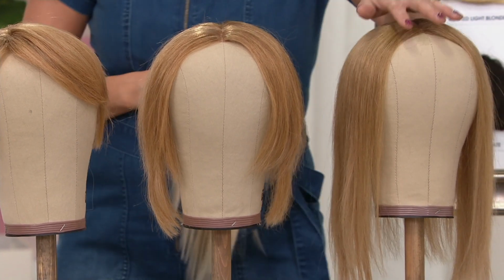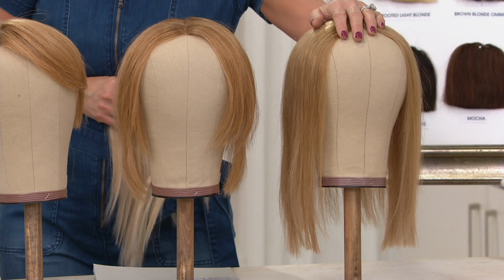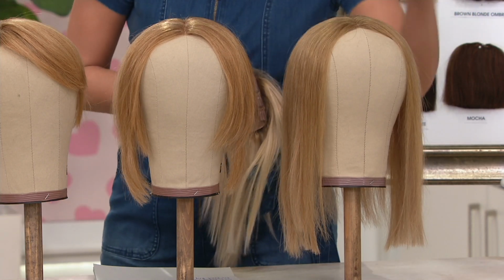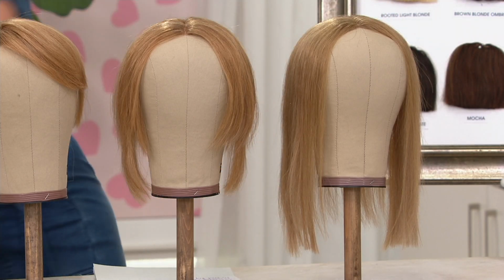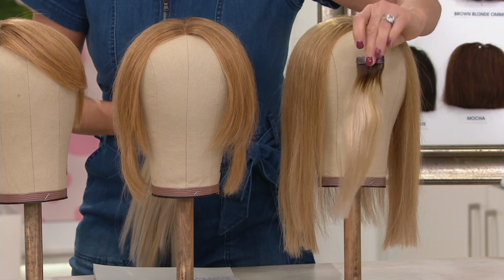And of course, the longest is the lob, AKA long bob. Again, you're always going to get a top piece for volume and filling in on the crown. And then this again will have 4 small, a la carte side pieces. Clip in, easy peasy, and stay in.